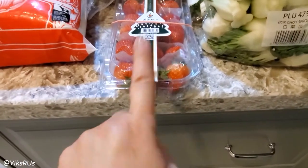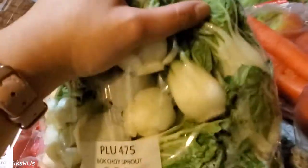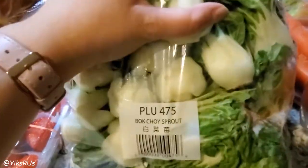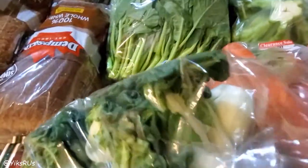We're going to come back to these strawberries, stay till the end because there's a story about these strawberries. Vegetable-wise, he actually got quite a bit of stuff. I'm really excited. He has some bok choy sprouts. All these veg are from TNT. So the 2 packages of bok choy sprouts. These are easy and delicious.